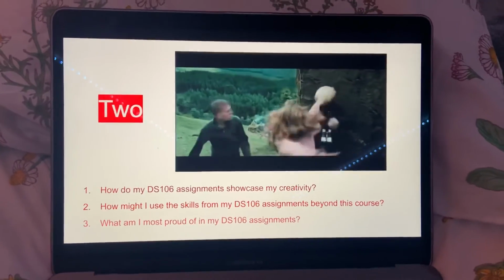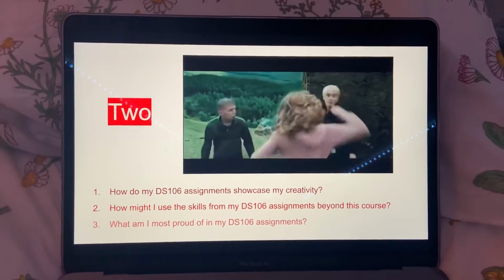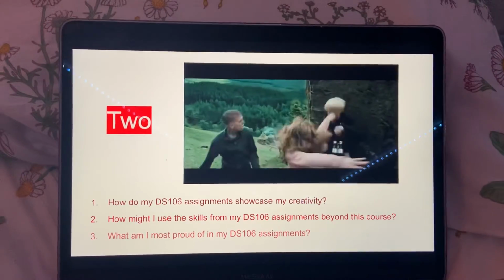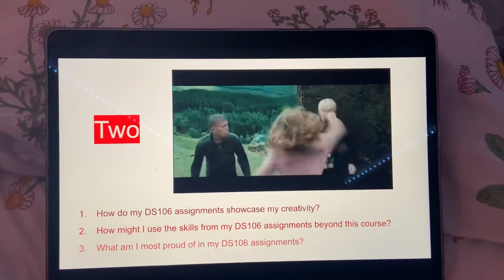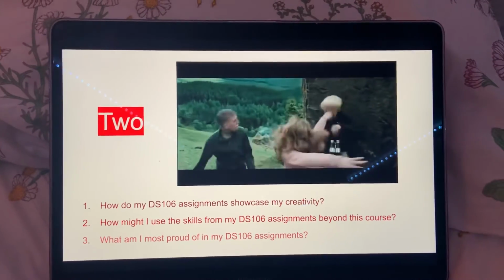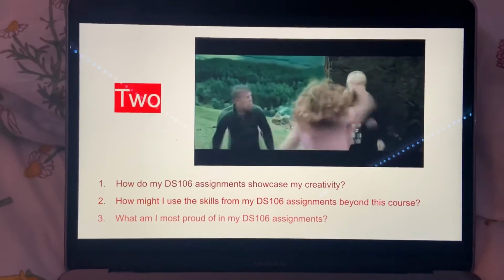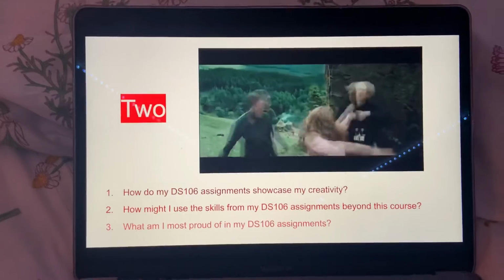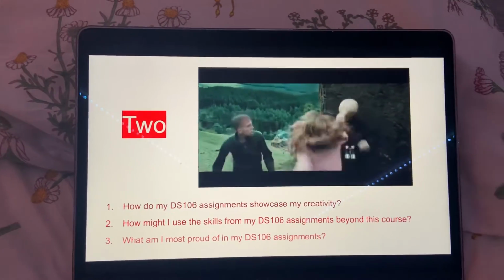In terms of creativity, how I'm going to use the skills for my DS106 assignment beyond this course. For this one, honestly, making a GIF was kind of fun. So now I know how to do it, so that'll be interesting for the future, and I think it turned out pretty funny, so probably gonna do it again. What am I most proud of? The fact that it looks like she's punching him over and over and over again. I think that's pretty funny.